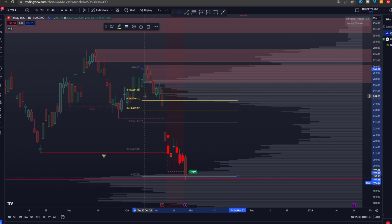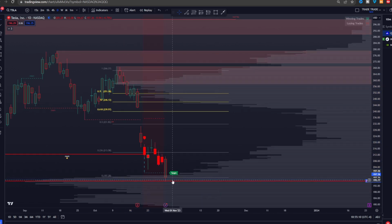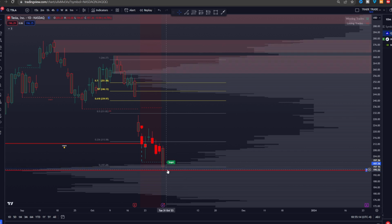This level sits right here where we start to get some heavy levels of volume, which will act as potential resistances. So what I'm thinking here is there's probably a good chance that we could see a dead cat bounce, which we've been talking about could happen for a while. A dead cat bounce meaning we move back up to about 50% of that retracement, which would be a 20% move to the upside. The 0.5 is a decent time to start to go short.